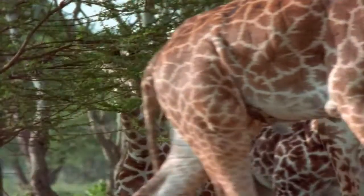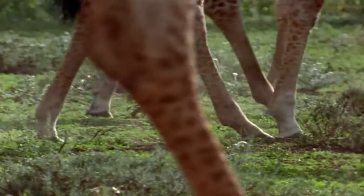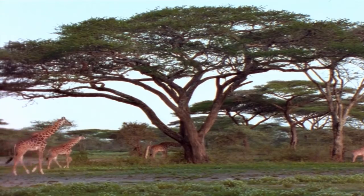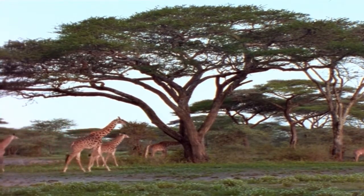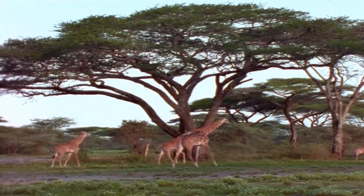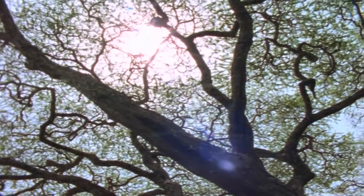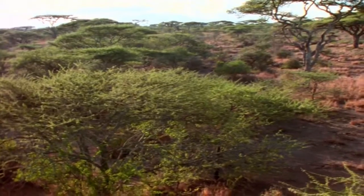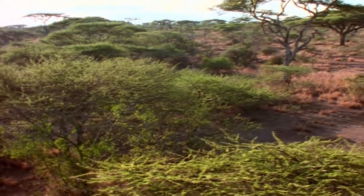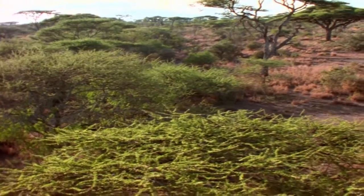Giraffes trim everything within their 17-foot reach, and the thorn trees can only avoid the giants by outgrowing them. When they do, their branches are free to spread into the classic flat-top shape. Umbrella trees may grow to more than 50 feet, but still their leaves aren't safe. In the canopy, there's an army of little creatures uniquely designed to feed among the thorns.